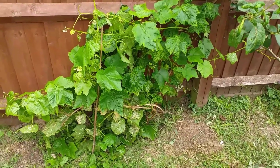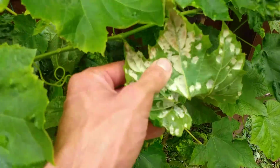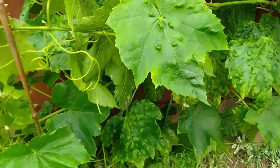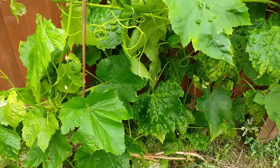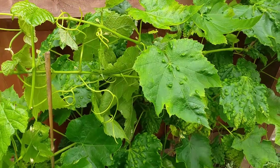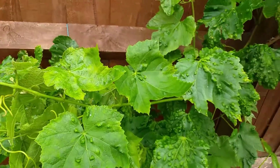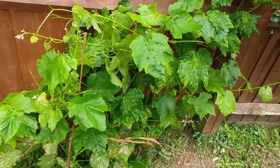Okay, so this vine here, I spoke about this sort of mite that goes in these leaves here. It's not a problem, it doesn't affect the health of the vine or the corresponding crop, but if you see that, don't worry too much about it. It's more of a cosmetic issue, but it's putting out a lot of growth, and next year this will be absolutely loaded with fruit.